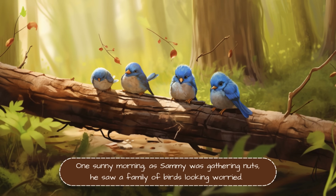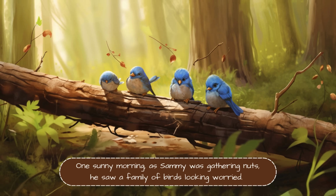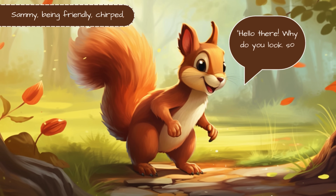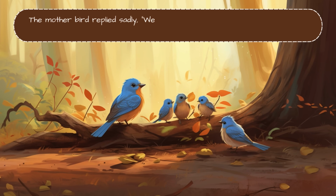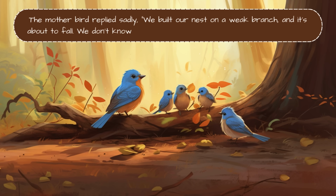One sunny morning, as Sammy was gathering nuts, he saw a family of birds looking worried. Sammy, being friendly, chirped, "Hello there. Why do you look so troubled?" The mother bird replied sadly, "We built our nest on a weak branch, and it's about to fall. We don't know where to move our babies to keep them safe."